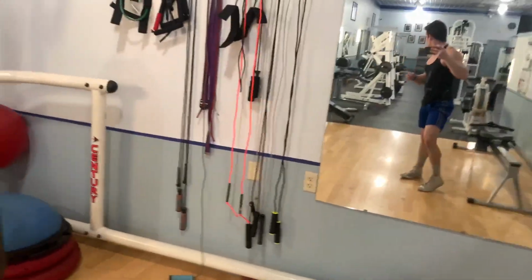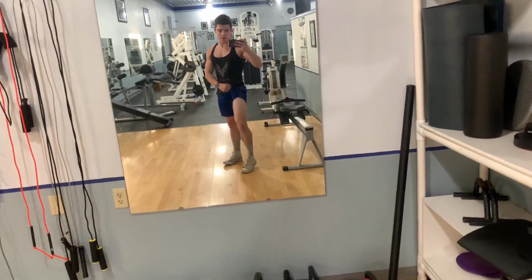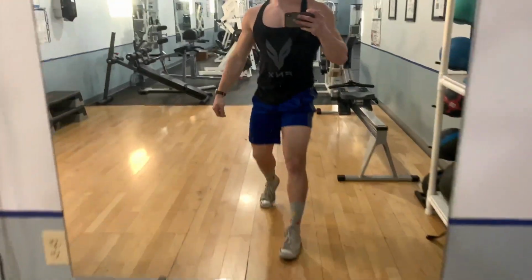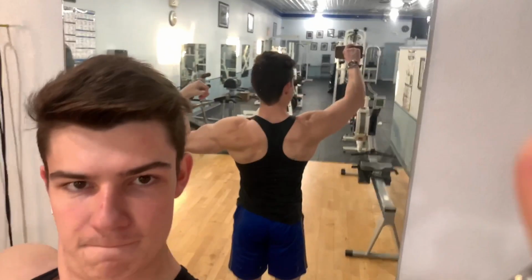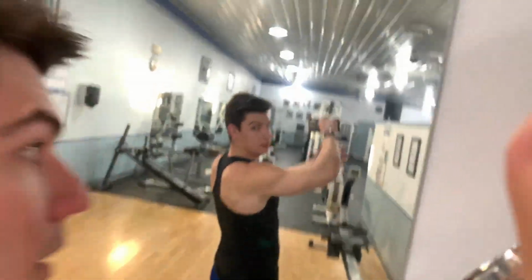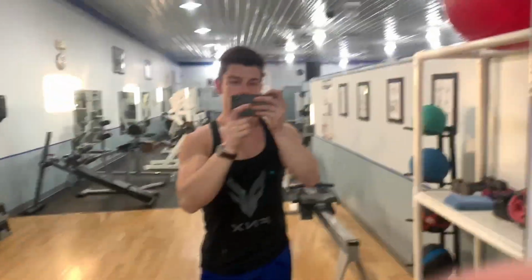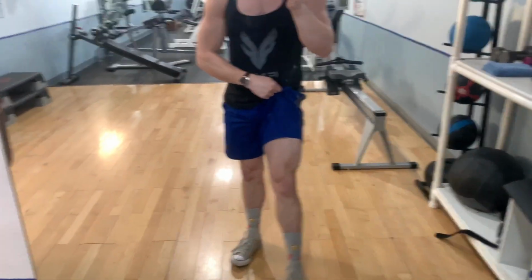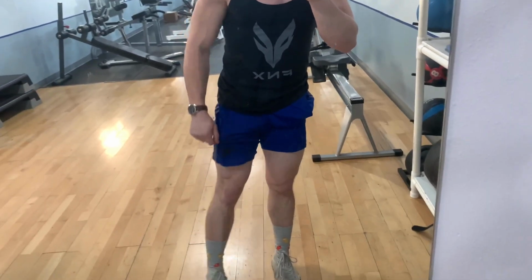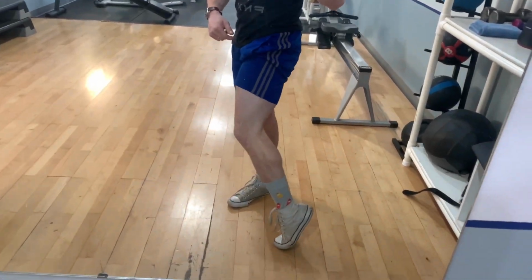Lighting is, well, that's not too great. Everything else looking pretty good. Biceps, let's see the back. Don't know how well you could see that, but lats need a little bit of work, but there's definitely definition there. Calves, decent. So, if you had to guess my body fat, what would it be?